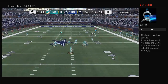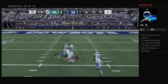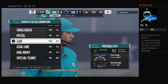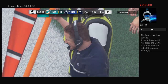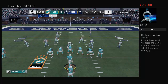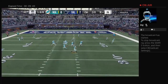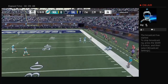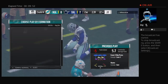From the 50, it's Tannehill. 20, and he finds Stills, complete. And he's going to be marked down deep in Dallas territory. And a big 32-yard play on third. From the red zone now, Tannehill. Flush to his right. And no escaping this time as he'll go down. They got him for a sack.